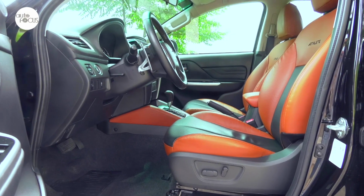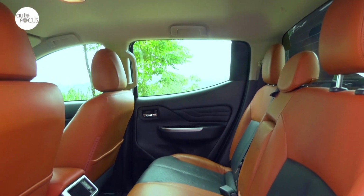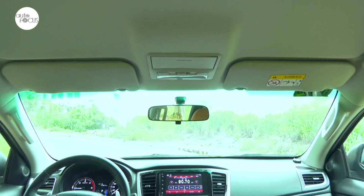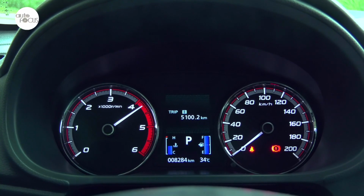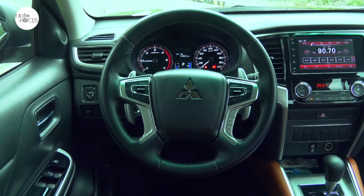The driver's seat power adjusts 8 ways. The front seats have adjustable headrests. The rear bench seat for 3 also has 3 adjustable headrests as well as a fold-down center armrest. The dash features gloss black and silver accents and an instrument panel with high contrast meter and LCD type multi-information display, which can be controlled by switches on the steering wheel.